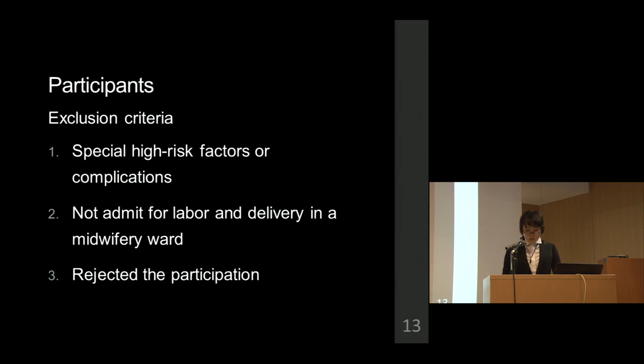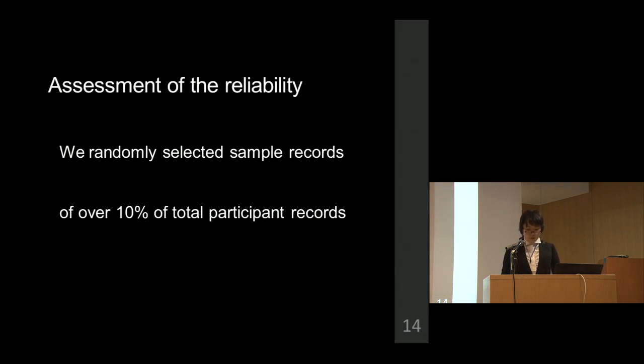Exclusion criteria were the following: mothers who were pregnant with special high-risk factors and complications, who were not admitted for labor and delivery in a midwifery ward for any reason, or who rejected participation in this study. All participants consented to taking the survey. For assessment of the reliability, we randomly selected sample records consisting of over 10% of total participant records.